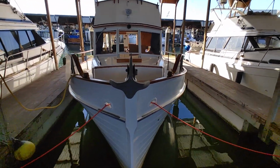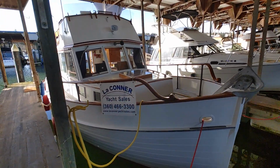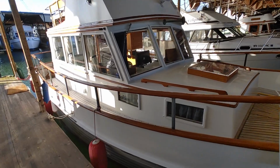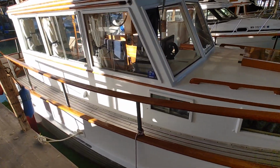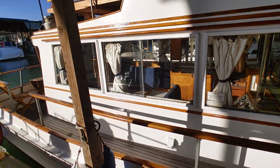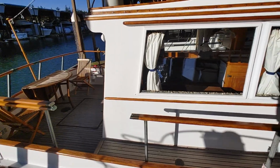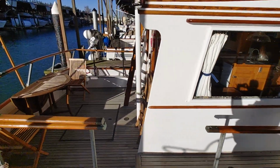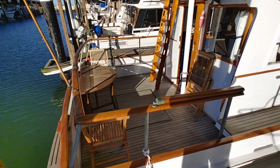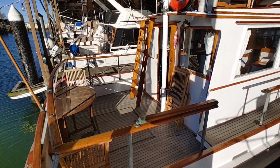The woodwork is in stellar condition. The teak deck also is in fantastic condition. The boat is a nice two-couple vessel with an upgraded GPS electronic system and some nice interior touches as well.